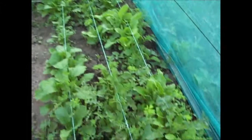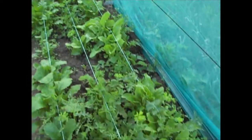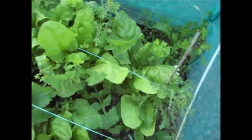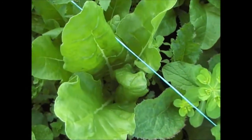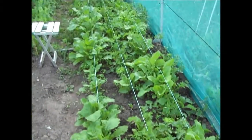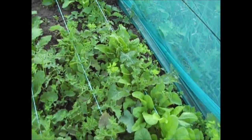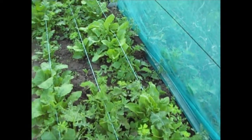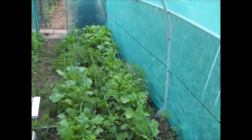So up this side of the tunnel we've got spinach at the back, which is the perpetual spinach, these large leaves here. That's doing quite well. And then here we've got spinach beet, which is a similar plant, but it's a little different. But that's growing quite well. I've got a couple of holes in the row, but that's doing quite well. Particularly at the end, I seem to have a massive glut at the end.